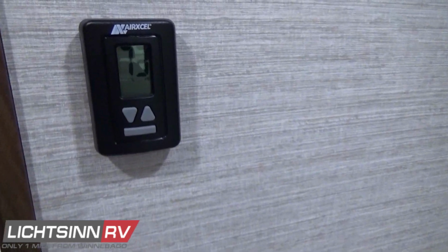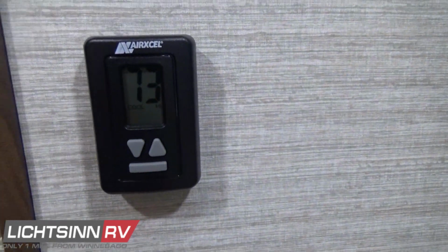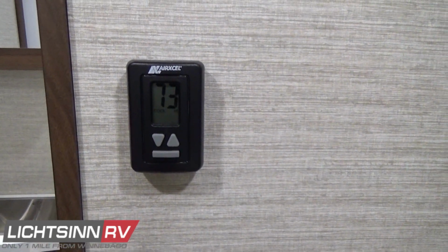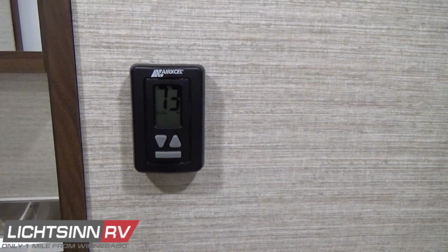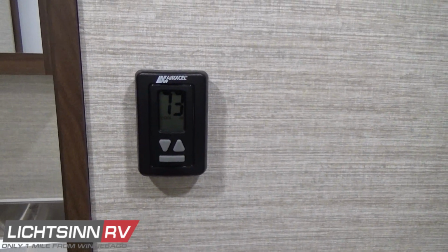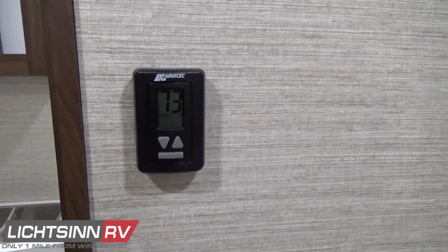Opposite this area then is a true walk-around queen bed. Here you'll see the thermostat for the 15,000 BTU high-efficiency ducted air conditioning system that does include the integrated AC heat pump. This thermostat also then controls the 20,000 BTU low-profile ducted furnace.